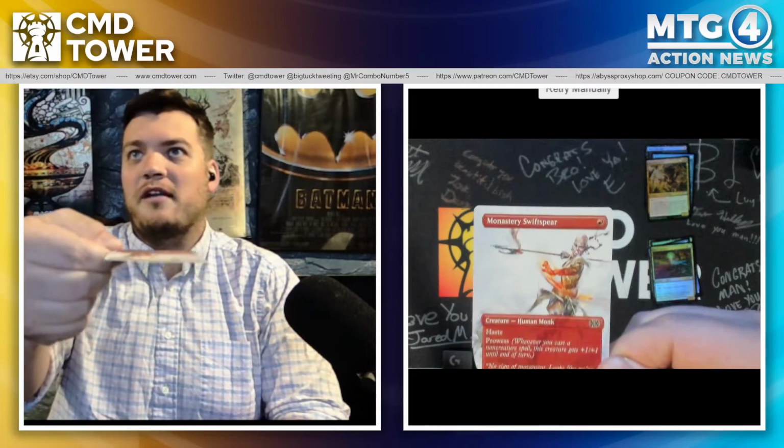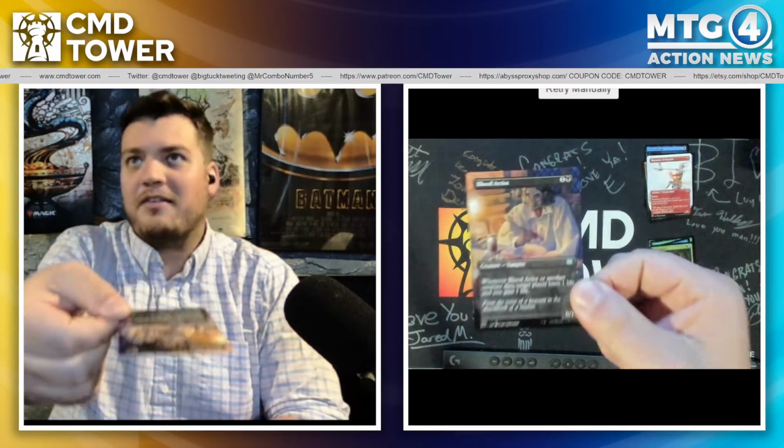Here's the borderless stuff. Monastery Swiftspear, Haste and Prowess, 1/2. I think this card sees play. We'll put it over here. Okay, this is a card I can mess around with. A good old Blood Artist. When another creature dies, target player loses a life, and I gain one. I like that.